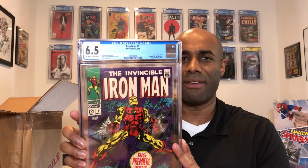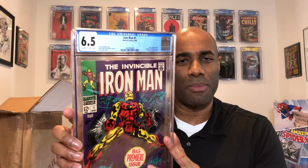Next one, this book has been in the collection for a little while, I want to say maybe two years. And not completely surprised at this grade at all. I think I cleaned this one and it came pretty clean. It was in slightly bad shape, but there is definitely some wear and tear on this book. It is Iron Man #1, came back at a 6.5. And again, can't be disappointed with that at all.